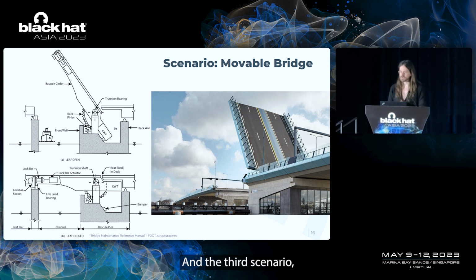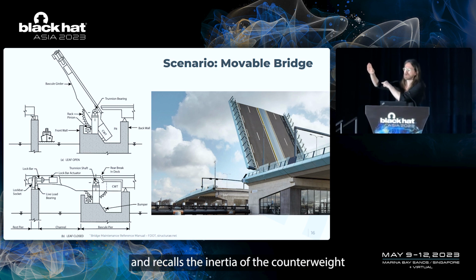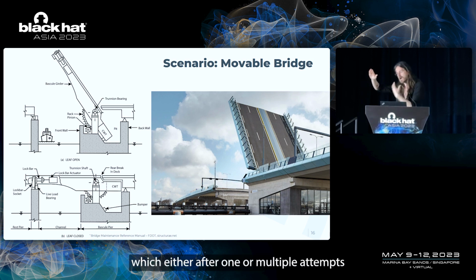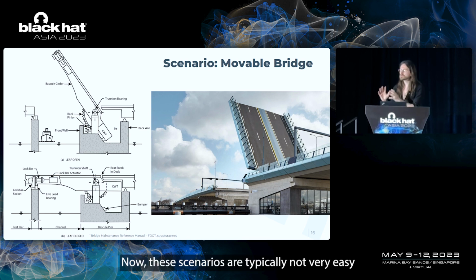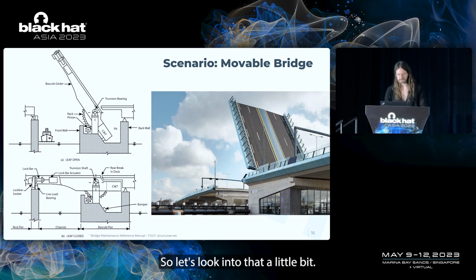And the third scenario, if you're unable to do that, is triggering an emergency stop as the bridge is closing at full speed, just when it's reached maximum velocity, because that is not graceful and the inertia of the counterweight causes large forces through the bridge leaf, which either after one or multiple attempts will cause structural damage to the leaf of the bridge. Now, these scenarios are typically not very easy or sometimes just impossible to carry out if you only have control over the SCADA layer. So let's look into that a little bit.